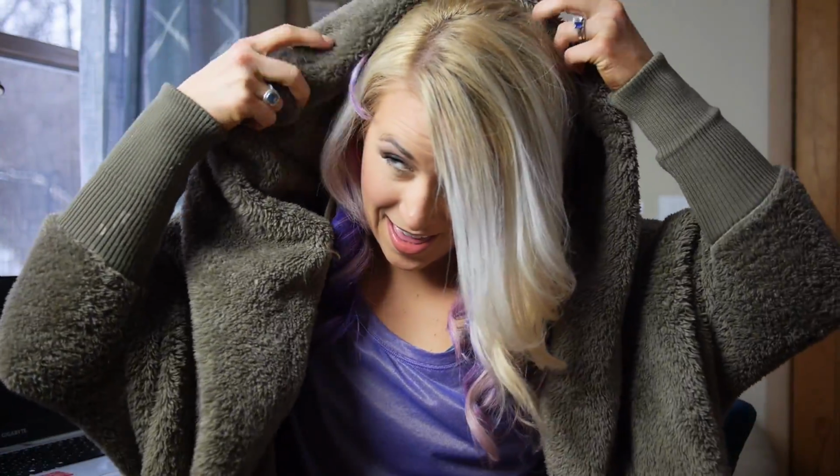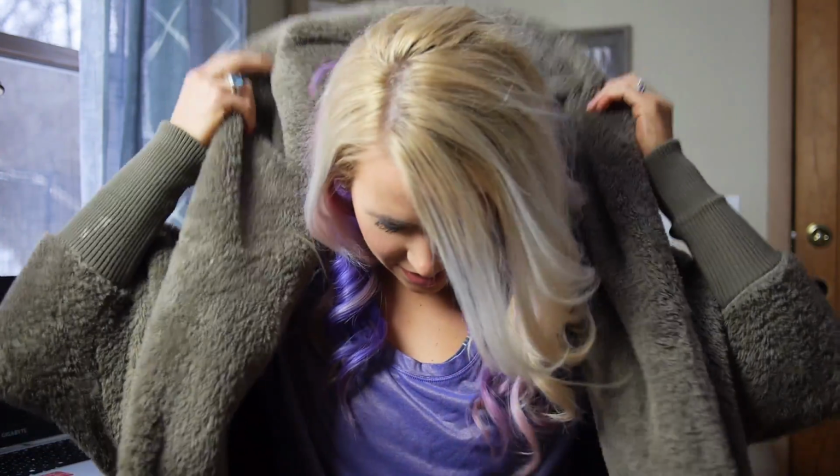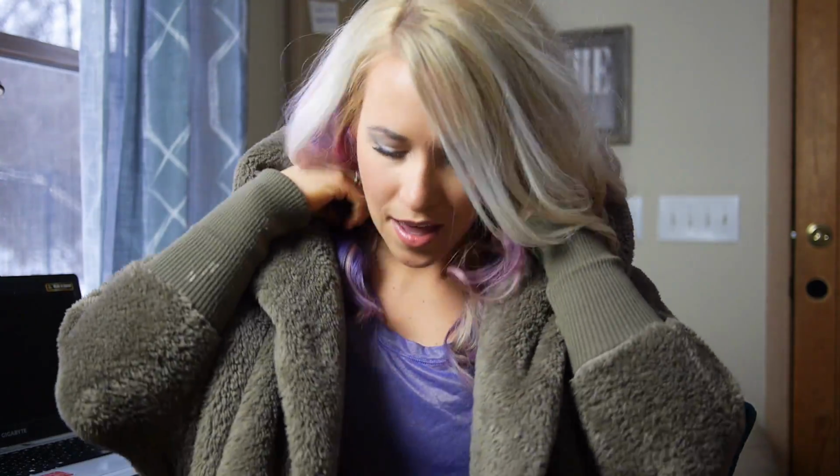It has a hood, and it's so warm and it's so soft. I got it for Christmas and I'm obsessed with it. So props to you, Jessica, because this thing is where it's at. I could live in it. I have it in color brown, I believe. That's what it's listed on the website, but it's more of a taupe. I would say it's a grayish taupe color.